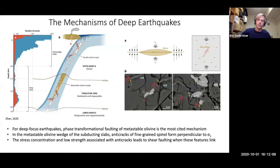Now, the final component of this that's important, and we'll come back to it later on in the talk, which is why I'm going into this in some detail, is that this phase transition from metastable olivine to spinel is exothermic. So as these anti-cracks form, they're actually locally increasing the temperature of the region, which should produce more anti-cracks. So you get into kind of this positive feedback thermal instability. And that's the reason why it's thought that this process of shearing doesn't occur just as a slow process that wouldn't generate any seismic waves, but by a catastrophic, unstable process that will localize strain rates and produce seismic waves. So that's a key component.